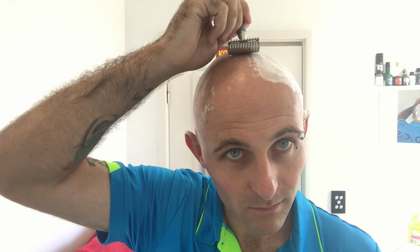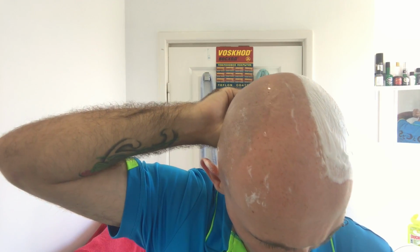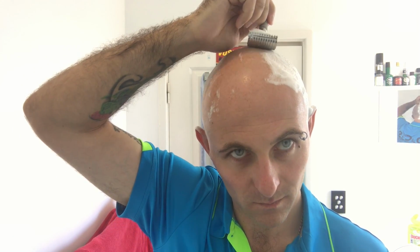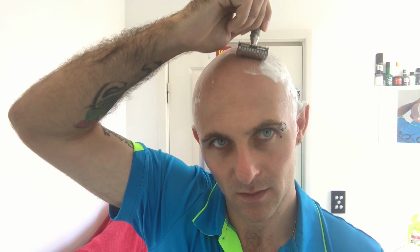Timeless, straight away, first little bit there, smoother. Yeah, it's definitely smoother. Is it more efficient? It feels the same on the top, if I'm honest. So once I remove a bit more, we'll find out.